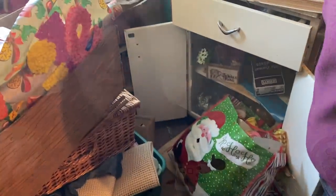Continuing on, I was in this corner. I was on my knees. I was in this cabinet. I had boxes all around me. Nobody could get to me, and I found all those amazing crafting things.